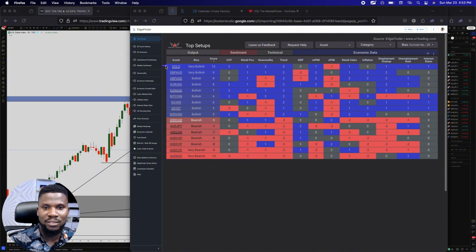We have gold still staying very bullish with a score of 12. Pound Aussie with a score of 9, very bullish. Pound dollar, euro dollar, the same thing, very bullish with a score of 8. We have euro Aussie bullish, score of 7. And we have Bitcoin and silver with a score of 6, still pretty bullish. And we have Kiwi and US 10 year bonds with a score of 5, also reading bullish.